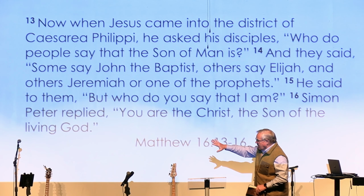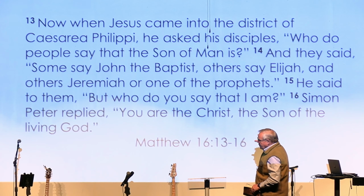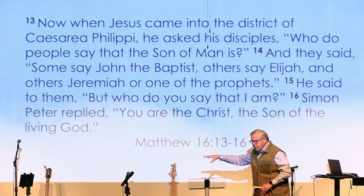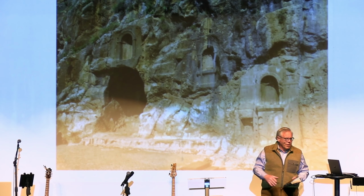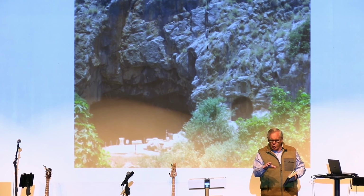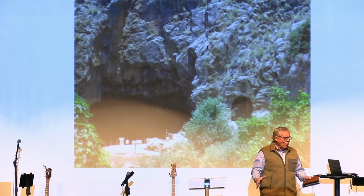On that landscape where you would see the niches for different gods, there's a big cavern that would go down into the end of the earth. That was known by people at that time as the gates of hell. The gates of hell in ancient Near Eastern culture was just a term that was used to refer to the devil, Satan, and his cohorts.